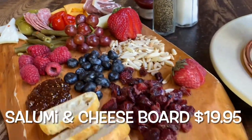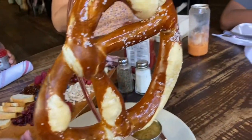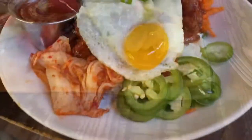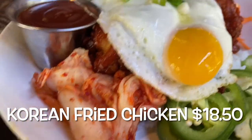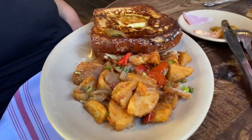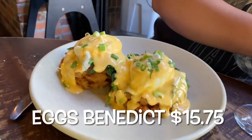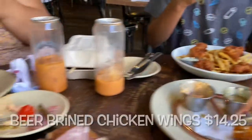Salami and cheese charcuterie board, and the pretzel. Okay, so I got the Korean fried chicken with eggs on top, it has a side of kimchi, and stuff a little bit. And Stan got the croque madame and side of hash browns, eggs benedict. What did you get, Quincy? Chicken nuggets. And loco loco.